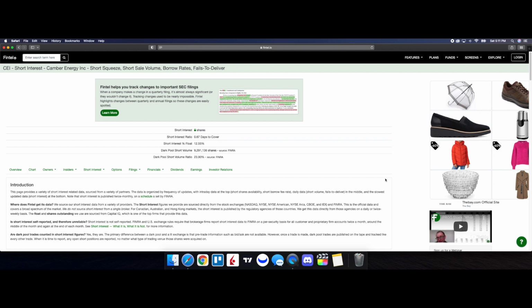So yes, there is negative market sentiment building up for CEI stock, but it works in our favor because if there's a lot of buying pressure coming into the play, then we can look forward to seeing some moves to the upside. So now let's jump into the order flow distribution. Now let's take a look at the order flow distribution for CEI.